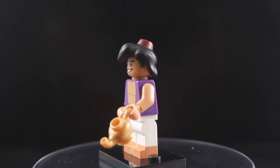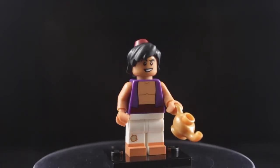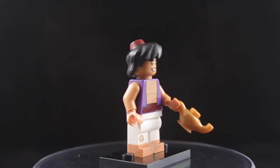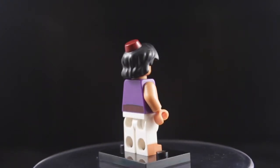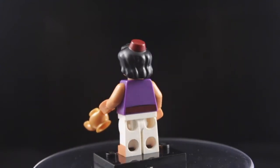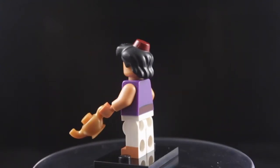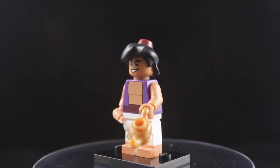Coming from the popular Disney movie of 1992, Aladdin the Street Rat is up next. Aladdin comes with a fez hat on top of his rubbery hairpiece. His face print resembles that of a mischievous, up to no good look, which is what he looked like at the start of the film. I love his purple vest and the fact that he comes with a lamp as an accessory. It would have been better though if he came with his pet monkey Abu, right?